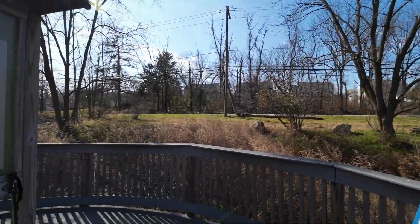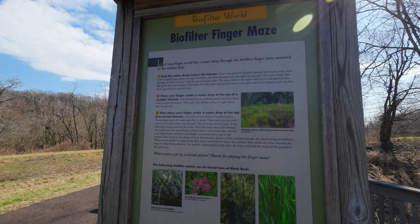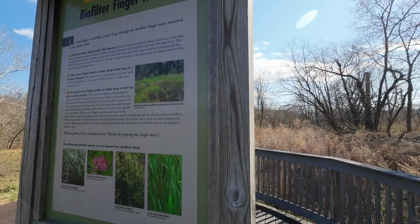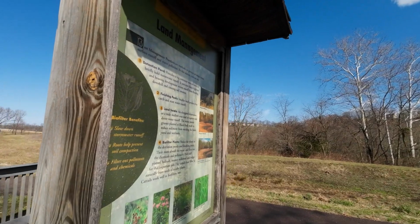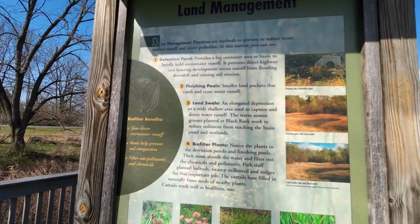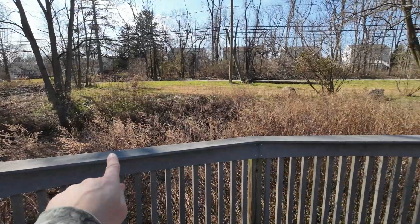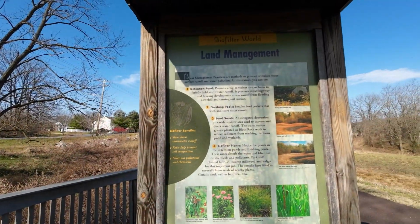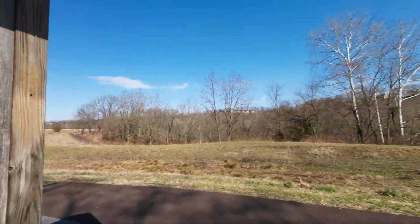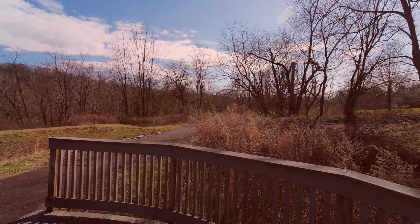So this little area that they have here is just explaining about a biofilter or finger maze, explaining retention ponds and retention basins, a detention pond, and how this helps with the stormwater runoff and everything. So that's what this little area is right here, explaining what it does and how they control the runoff. So we are going to venture down the trail down here and make our way down towards the river.